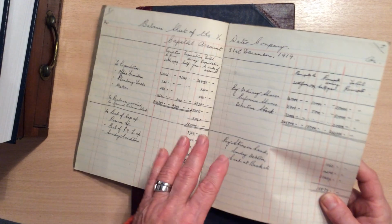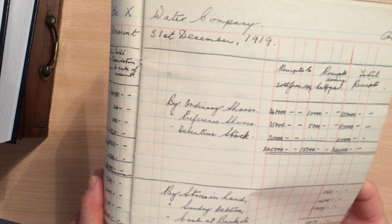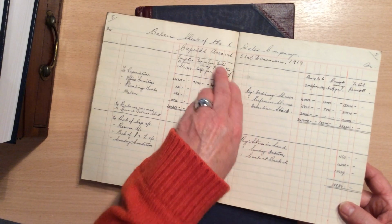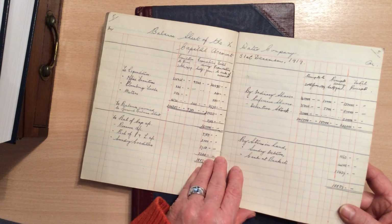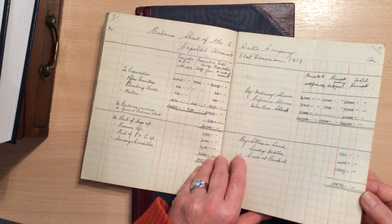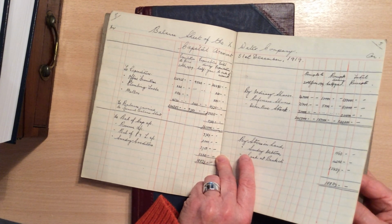And I don't know if you can make out the date there. It dates back to 31st of December 1919, and it relates to the water company. So in Manchester now, that would be, I presume, United Utilities. But anyway, I don't know what it was in those days.